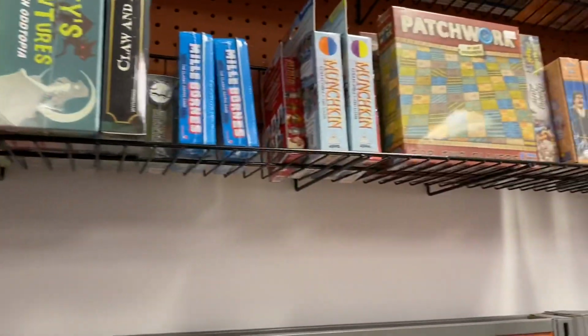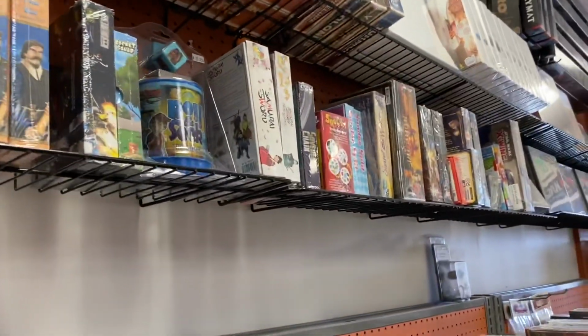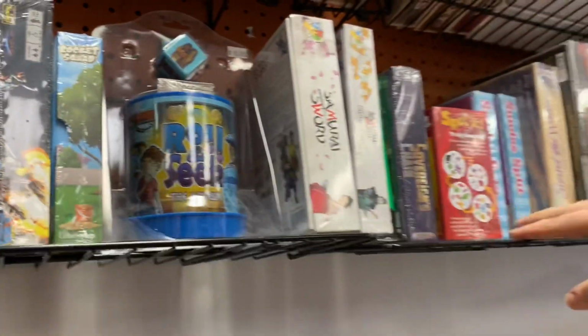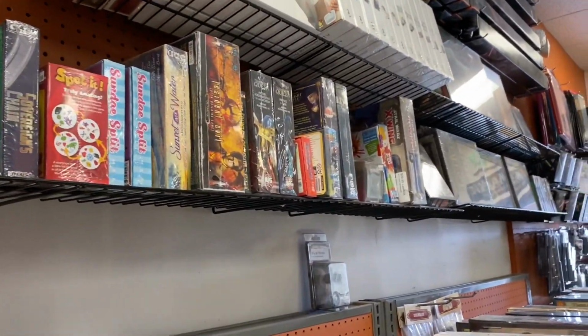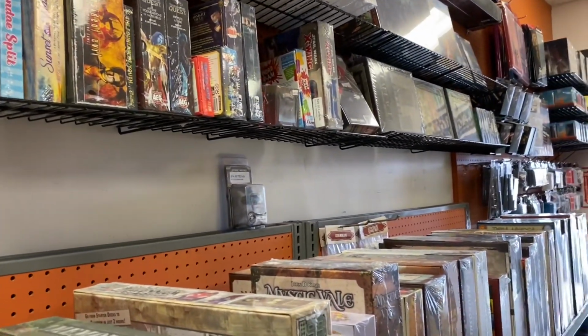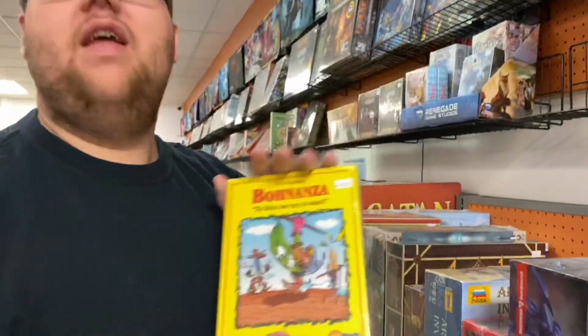There's a game down here called Roll and Seek, which is like hide and seek but on dice. Sunday Split's a good kids game. Do you have Love Letter? No, Love Letter's out of print. We do have Coup, but it's not really a kids game. You can teach kids fairly. Do you have Point Salad? No, Point Salad is impossible to get. We do have Bonanza though. Bonanza's a good kids game.